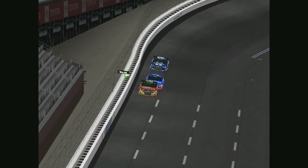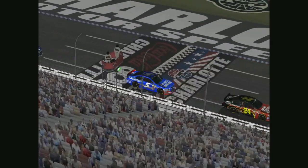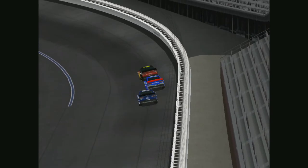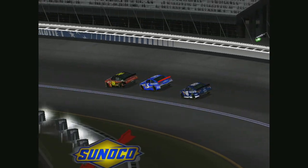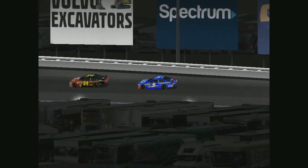Coming to 7 laps to go here in Charlotte. Kahne dropping back a little far behind Gordon, but he's going to wrap his tires right around that line, and he's going to close. But he lets off on the corner exit to let Gordon kind of stay ahead. That's the issue.